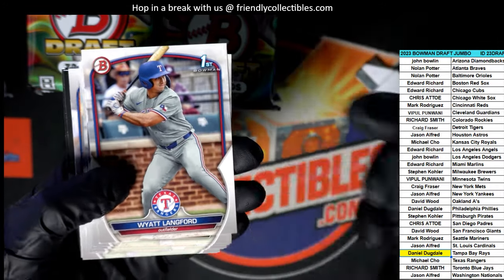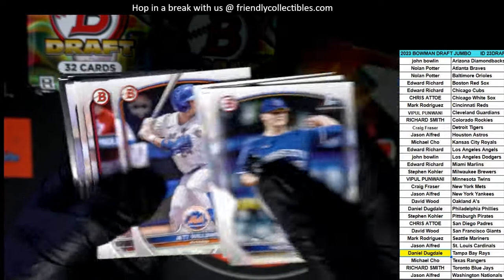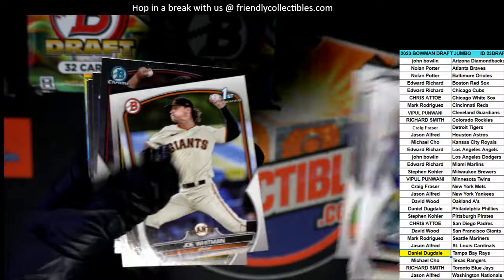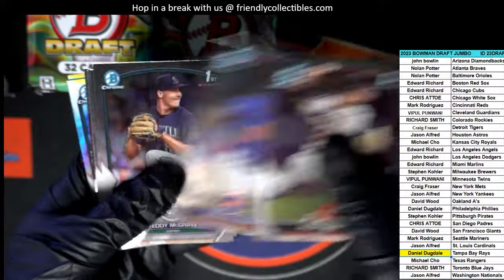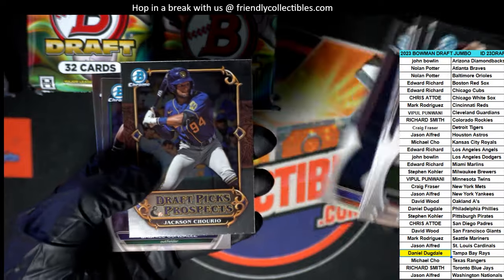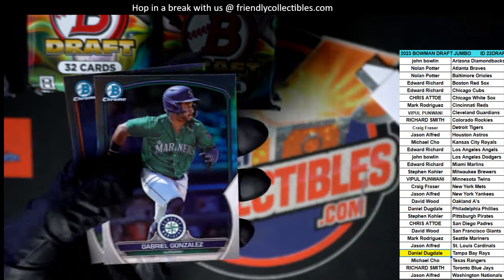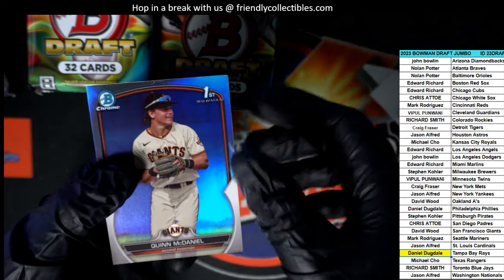Wyatt Langford, he's a big name. Nice Wyatt Langford. Acuna there for the Mets. We just saw that one. Draft prospects. Jackson Curio. Nice. Got the Curio brother right there. That's good stuff. We got a Chrome Bowman first.